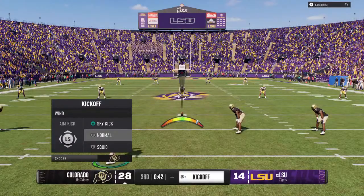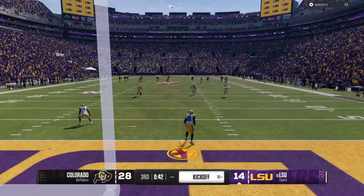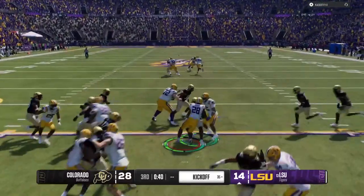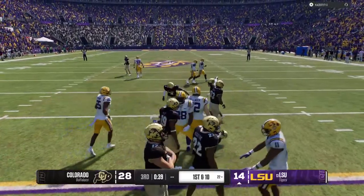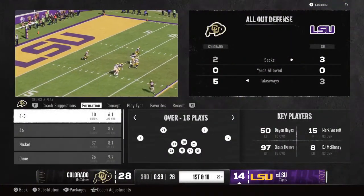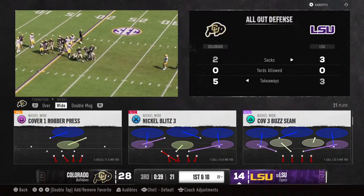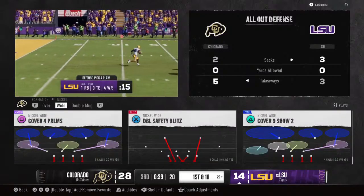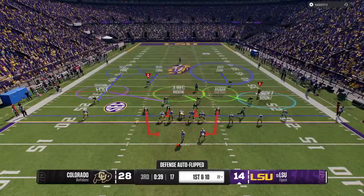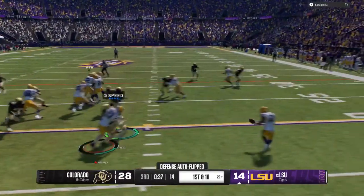About to kick it off after punching it in for the touchdown. The returner will field it and try to set up his offense in great field position. Nice job executing all of the assignments as they put a stop to that return at the 22. LSU will dive into the playbook here on offense. Now we'll get a chance to see if they can answer that last score, trailing by 14, Jesse.